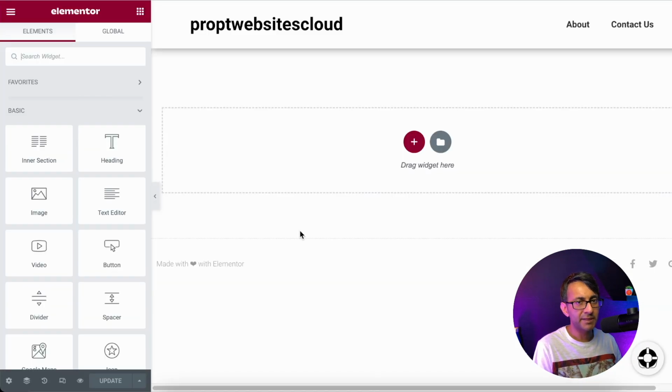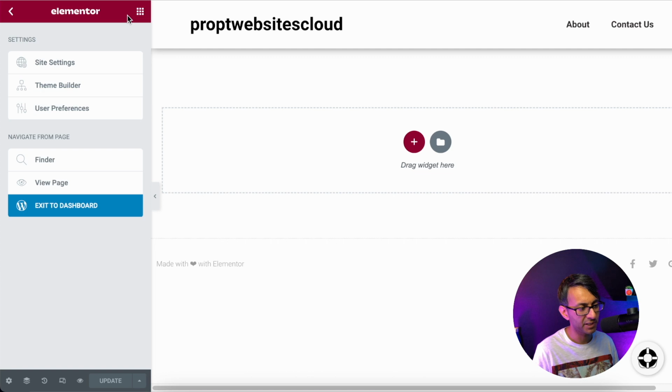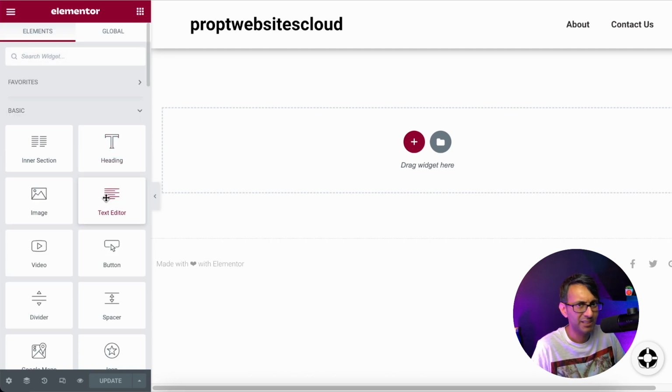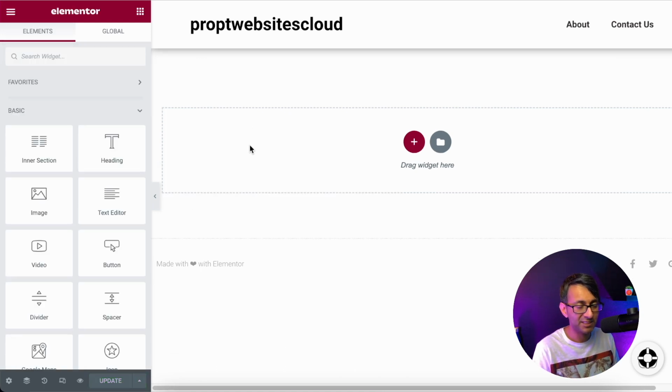Now inside of Elementor, when you're actually editing a page, this is all standard Elementor stuff, okay? The global settings, the features, the widgets, the elements, whatever you want to call them, okay? Modules, does it really matter what they're called? You can drop in whatever you want and get building with your page. Super, super simple and easy. Of course, follow good optimization techniques.